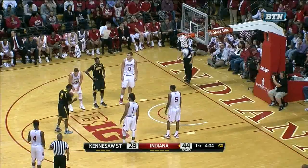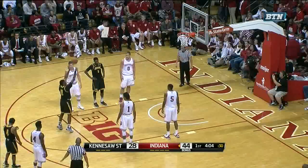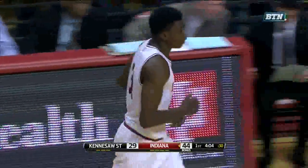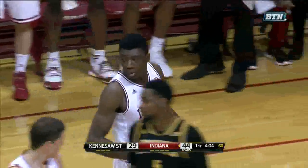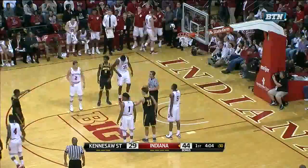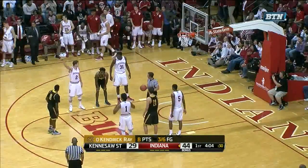Here's Kendrick Ray. The line here. Thomas Bryant back in for Indiana. Carroll's going to come back in. Bielfeldt will leave. Robert Johnson will also depart.